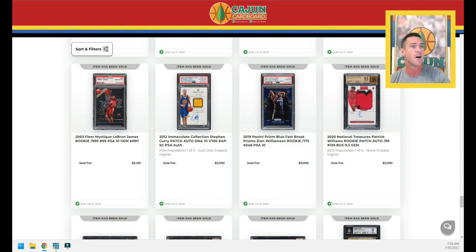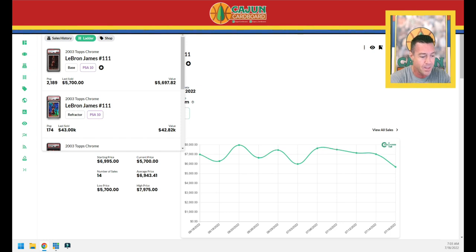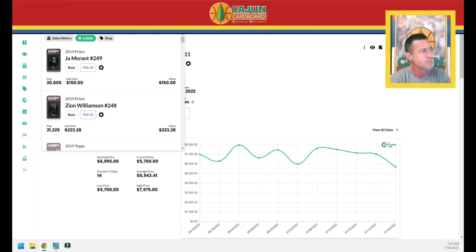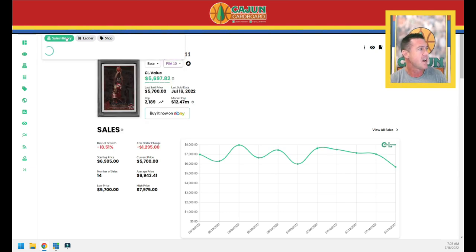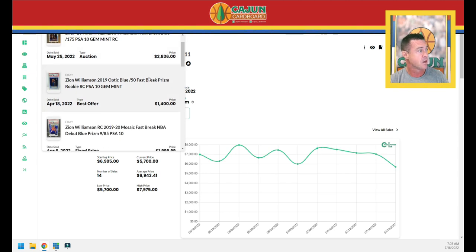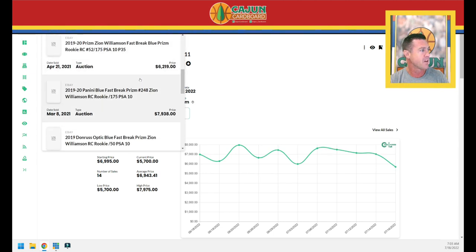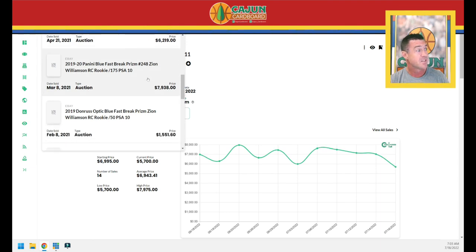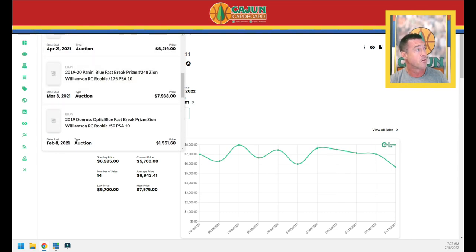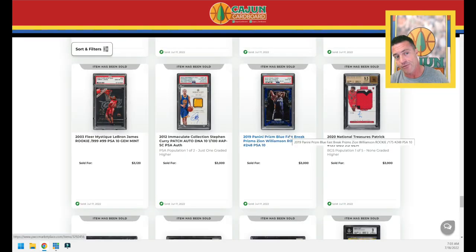You know what? I want to look this up because I am very curious just what this card would have hit. Let's see what this Zion Prism, if we can find it. Fast Break Blue PSA 10 Zion. Let's see if we can pull this up. Okay, so it's not in Card Ladder. 2836, right? And so let's see if we can find it now. We're not gonna be able to find this thing. 6,000, 7,000. This card got up to almost $8,000. So this was almost an $8,000 card at one point, sold last night for $3,000. So that gives you an idea of where Zion's market's returned to.